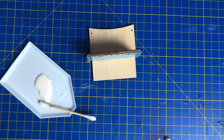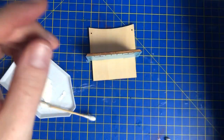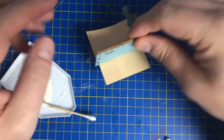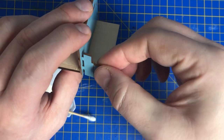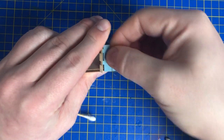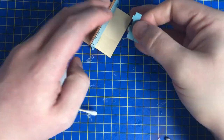Okay, the next part basically just goes into showing you about glue and stuff like that, but we then need to attach another piece, which basically looks like that either side, and this is going to be going into this little part here. Again, we need to make sure that it fits in there nice and snug, which is a bit of a tight fit, but it does go. So I'm happy with that.